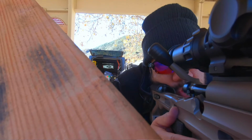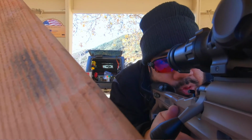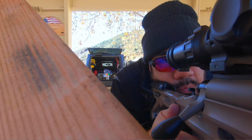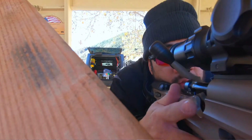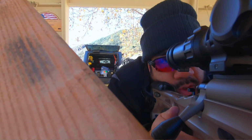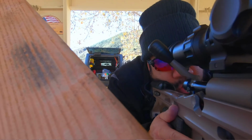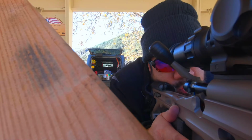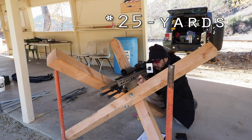All right, so assume time is called. I got down in position. I'm going to engage the 25. And then I'm going to go to the 50. So I should adjust my parallax, and my zero should be the same for 50. The 25 yard and 50 zero are pretty much the same. Then I'm going to engage the 50 again. I didn't adjust parallax that time.